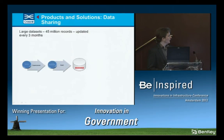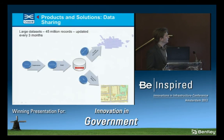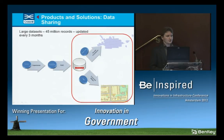So as well as the common data environment providing a framework for us to have data from the contractor, it also gives us the capability to give data to the contractor, to the supply chain.